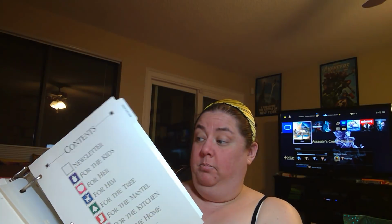But the weirdest thing I got is Christmas in Cross Stitch. It's not a book, you guys. It's a binder. With different patterns and how to do card boxes and things for the mantle, for the kitchen, for the home, for him, for the tree, for her, for the kids, just lots of cute little things. But I was just like, it's a freaking binder. So I was pleasantly surprised by this find at the Goodwill store.